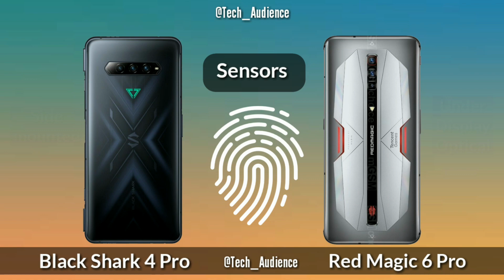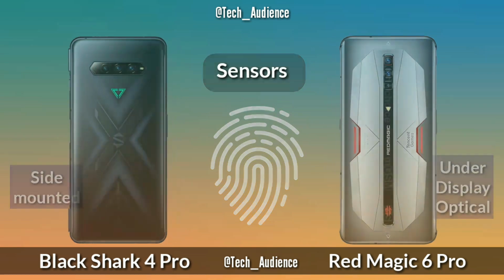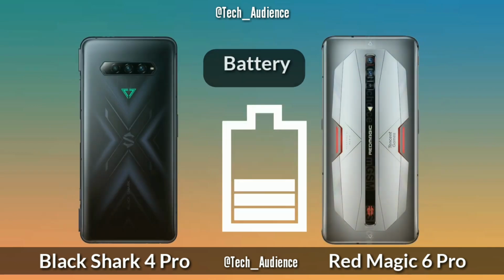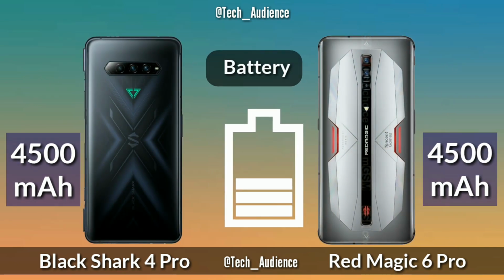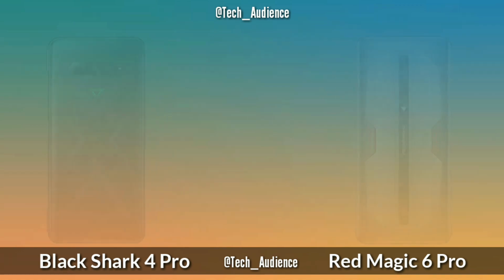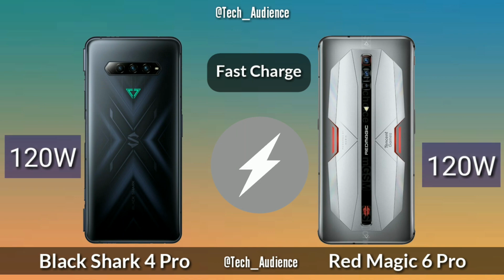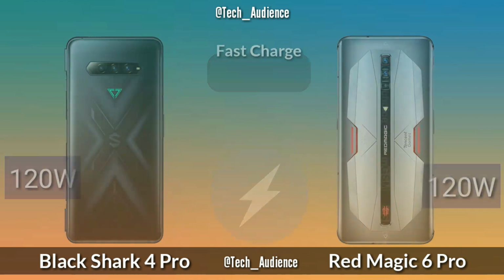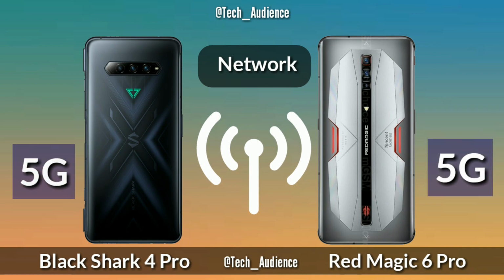Sensors: the Black Shark 4 Pro has a side-mounted fingerprint sensor while the Red Magic 6 Pro has an under-display optical sensor. Battery: the Black Shark 4 Pro has a 4500 mAh battery versus the Red Magic 6 Pro has 4500 mAh as well. Fast charge: both devices support 120 watt fast charging. Both devices have 5G network support.